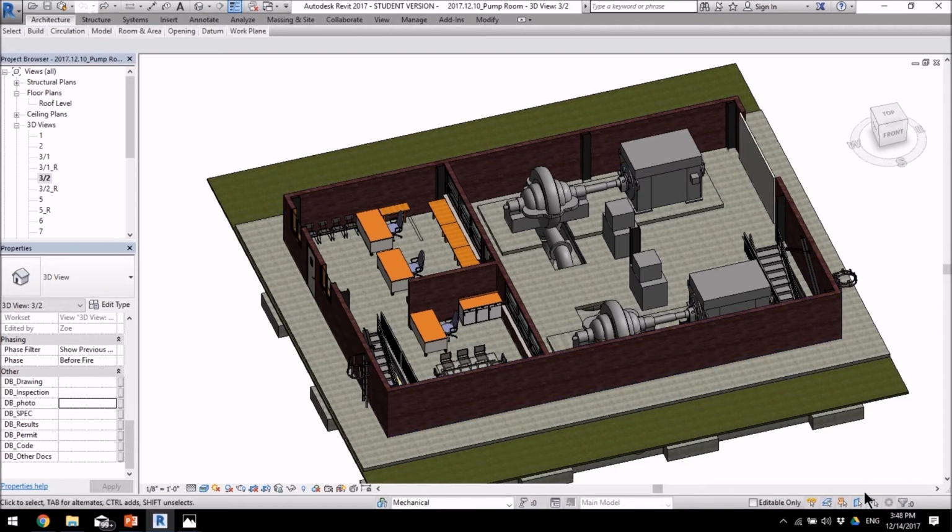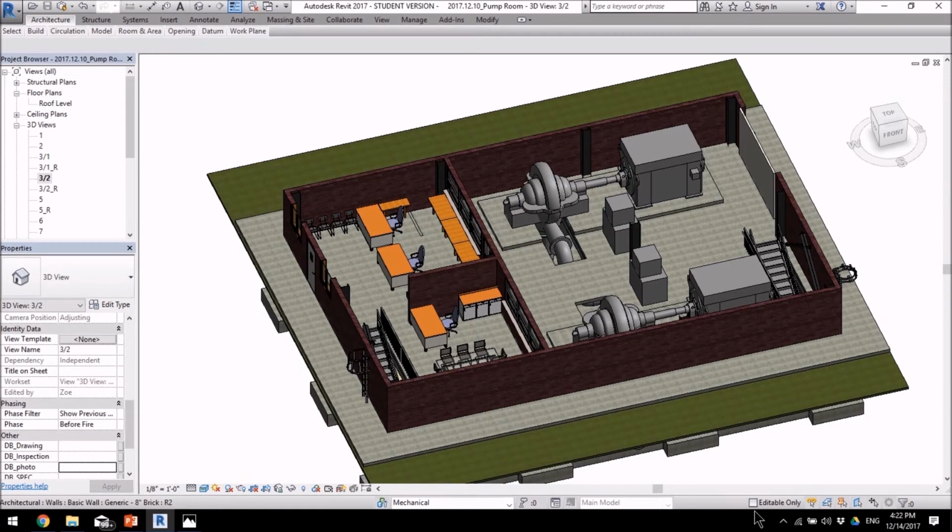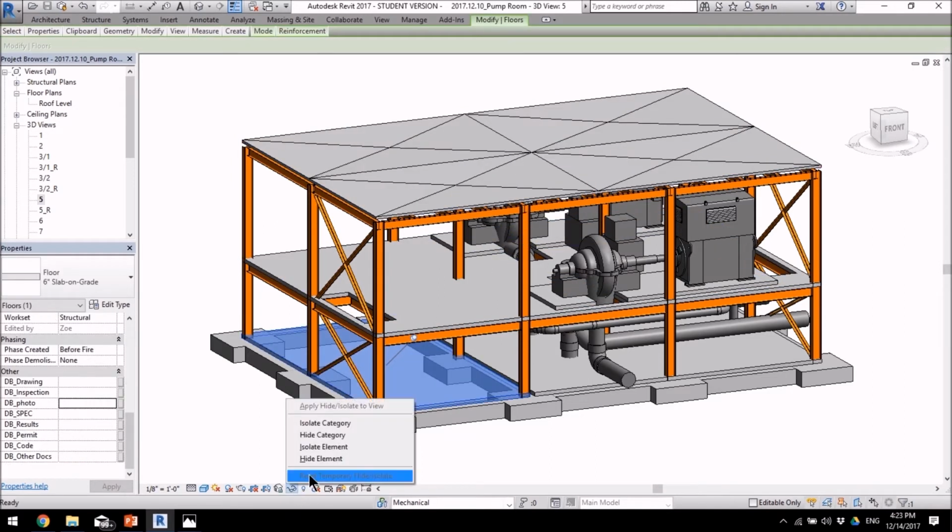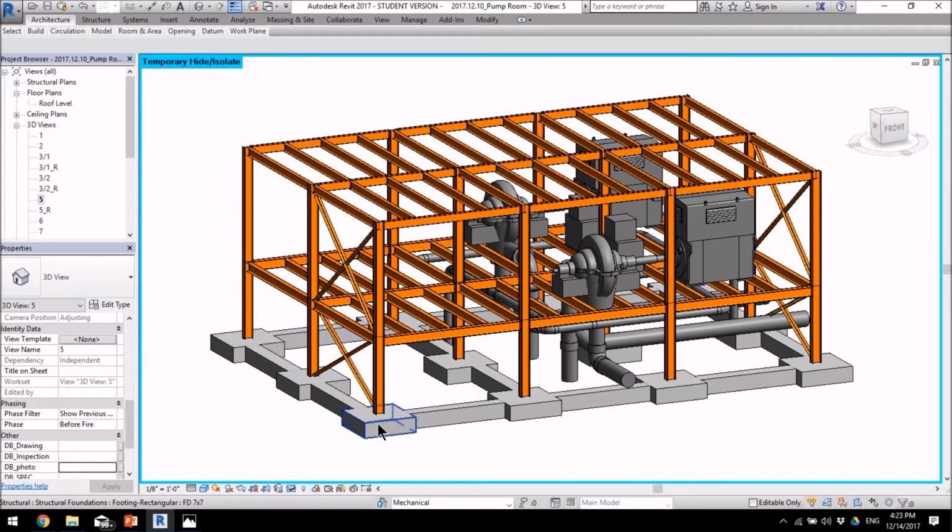Before moving to the analysis result, I need to explain the structural system of the building because it is important to understand for the analysis. As you can see here in the model, the pump station is a two-story building with a basement and the ground floor. This building has steel beams and steel columns with concrete roofs and floors. Also, the pump station building has individual footings under the columns and strip footings under the walls.